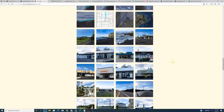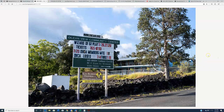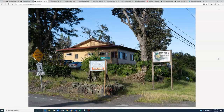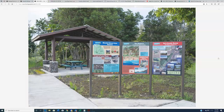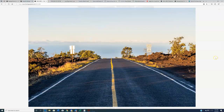Anywho, I'd encourage you guys to come through here and take a look at the photo gallery, see all that's available out here. These, again, are photos from the base of the subdivision of Ocean View, so you can see what's out here as far as fields where the kids can go and play, etc. There's churches, there's bars and grills, and some parks out here. Nature trails. Then we get into the property-specific photos right here. So as you can see from the first photo, number one, these are the ocean views that we were talking about earlier.